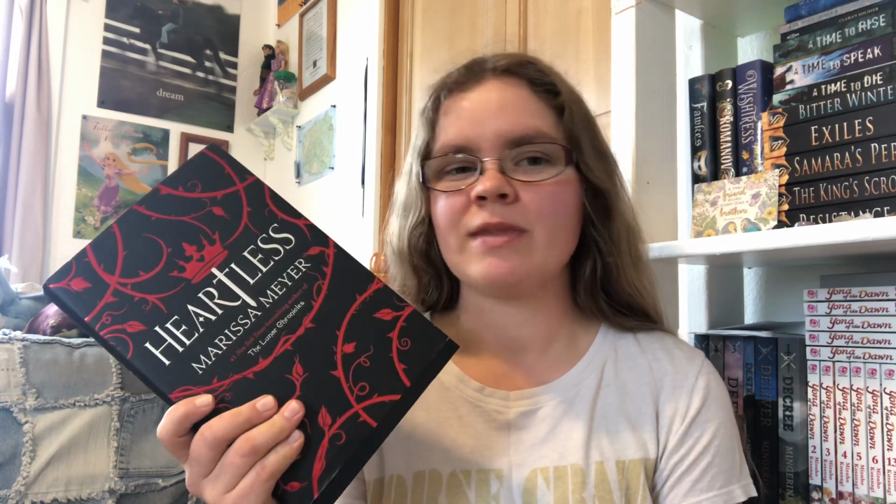Ignore my babbling. Anyways, the next one is Heartless by Marissa Meyer. This is Alice in Wonderland. It's basically the origins of the Queen of Hearts, which is the villain, if you don't know anything about Alice in Wonderland. I remembered I read this, and I really enjoyed it the first time. I think I would have a better chance. I think I will probably end up keeping this one.